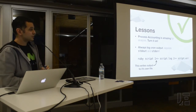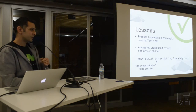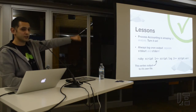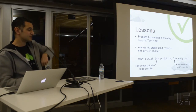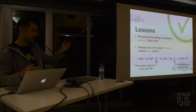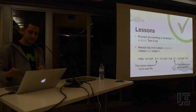And you can actually do this really simply, so this is an example. It doesn't have to be a Ruby script, but if you're running a script over there, that line over there, the one with the double greater than sign, that's how you separate the output into its own file. And this 2 with the double greater than sign, that's how you separate the errors. So when a script runs, it can write into 2 different streams. So if you want to see if an error occurred, you go to the one file, and then the log output gives you all the other data that it spits out.